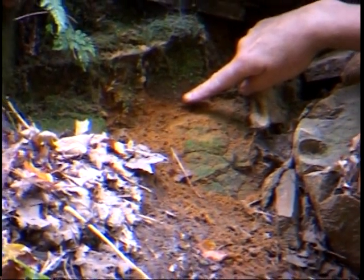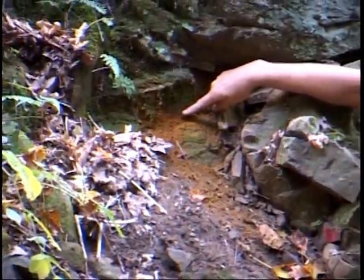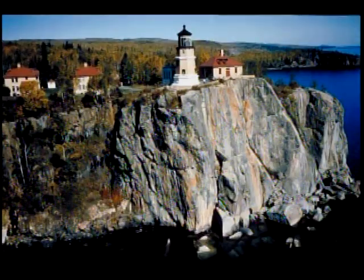What could break up and round these hard lava boulders? One place we see this happening is along a steep cliff assaulted by storm waves. A good modern example is Split Rock Lighthouse on Lake Superior. Notice the cliffs and the boulders just out on the water. This cliff experiences strong wave action during storms.